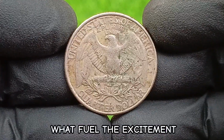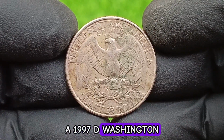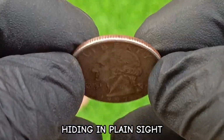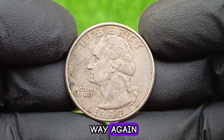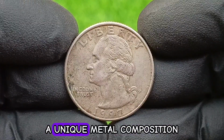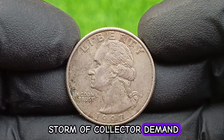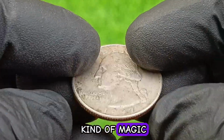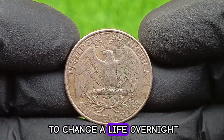Stories like this are what fuel the excitement. A 1997 D Washington quarter dollar, hiding in plain sight, could be the reason you never look at pocket change the same way again. Whether it's a dramatic error, a unique metal composition, or just a perfect storm of collector demand, these coins hold a kind of magic, and for the lucky few who find them, they hold the power to change a life overnight.